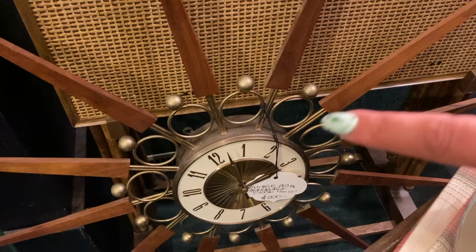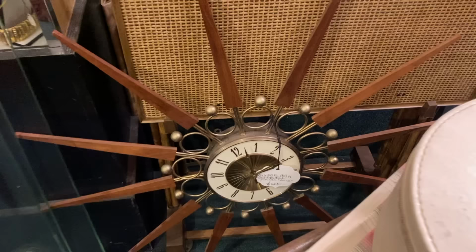This Starburst clock is almost identical to the one that our realtors gave us for our housewarming gift with our new home. The only difference is it has these little circles all around it. It goes so well in our basement right now, and we have it there with our Bitosi bowl on display.